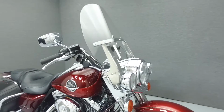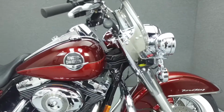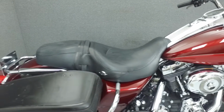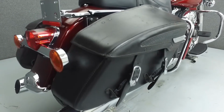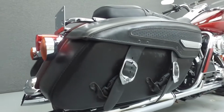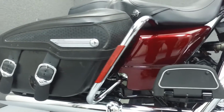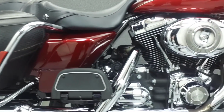Today we're going to take a look at this 2008 Harley Davidson Road King Classic with 13,493 miles. Powered by a 1584cc engine with a 6-speed transmission, the Road King puts out 96 foot-pounds of torque at 3,500 RPM. It has a laden seat height of 26.9 inches and a dry weight of 773 pounds. This bike comes equipped with ABS and cruise control.